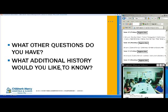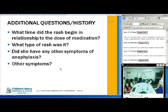Some of the questions I thought were important to know: what time did the rash begin in relationship to the dose of medication? What kind of rash was it? Any other symptoms of anaphylaxis since the PCP recommended stopping the antibiotic? What other symptoms might she have had that the parents didn't necessarily describe? Did the rash change when she was put on azithromycin? It progressed over time, but nothing that they could pinpoint to a change in the antibiotics.